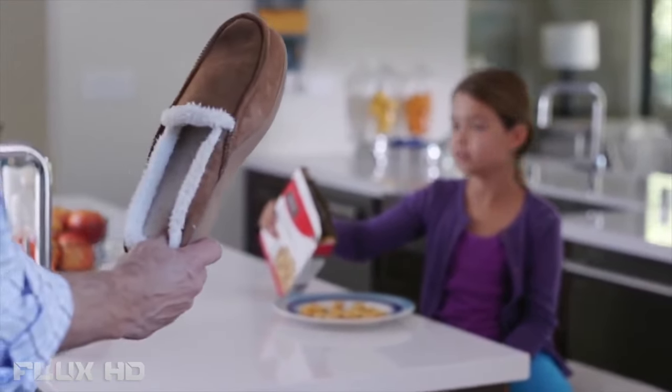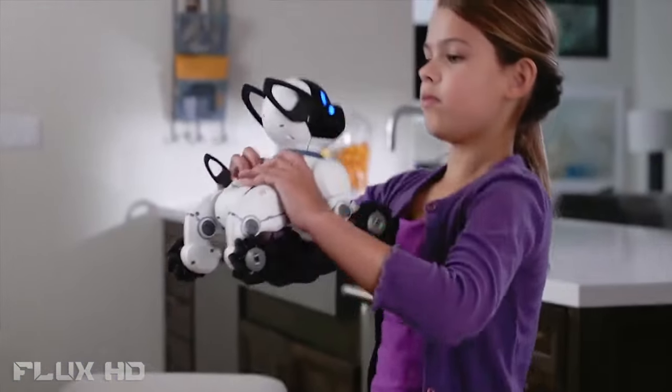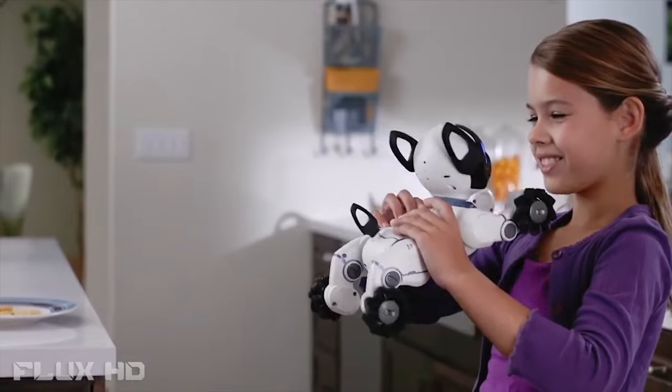Hey, have you seen my other slipper? Have you seen my other slipper? And shows affection to them when near.